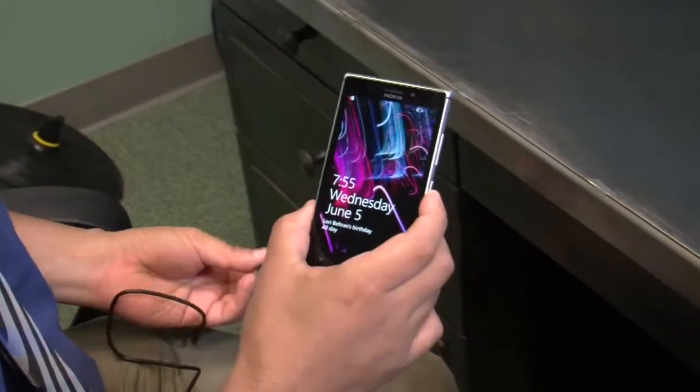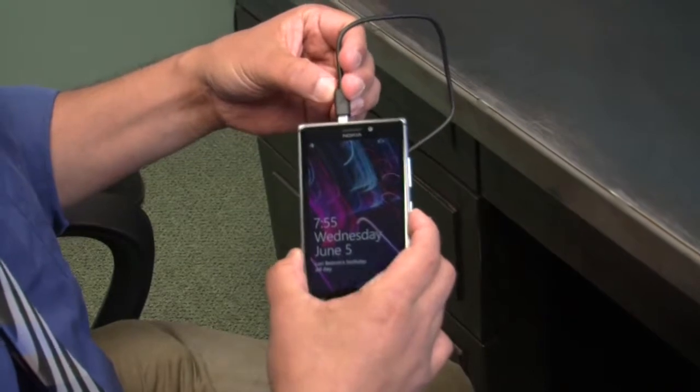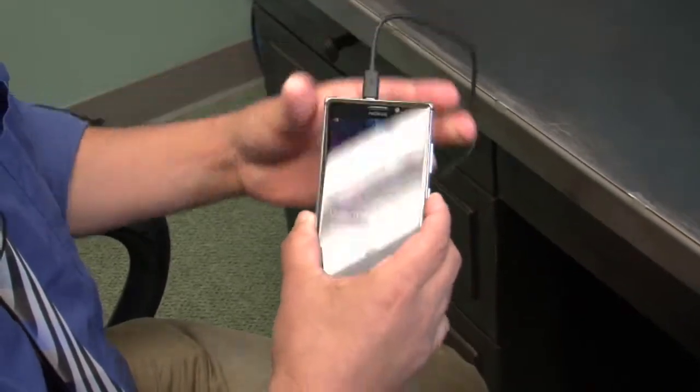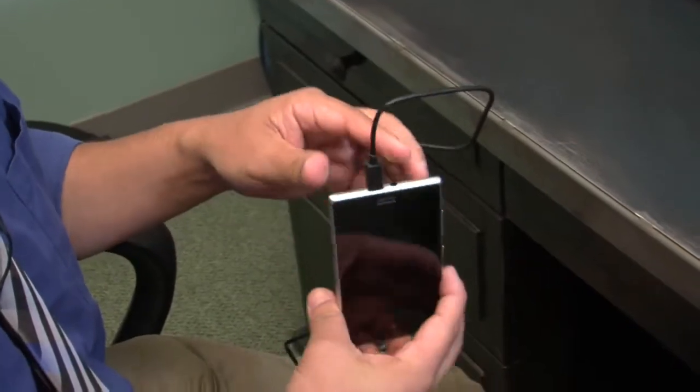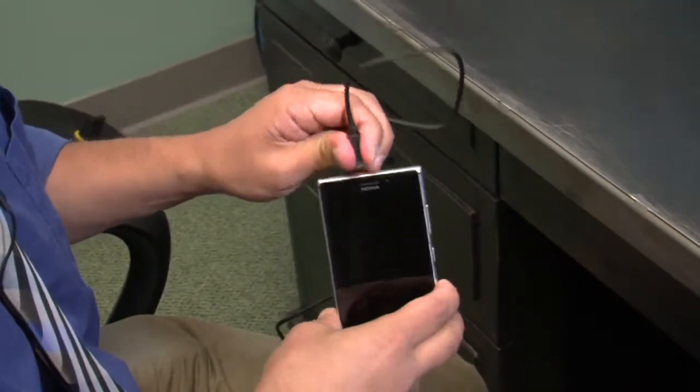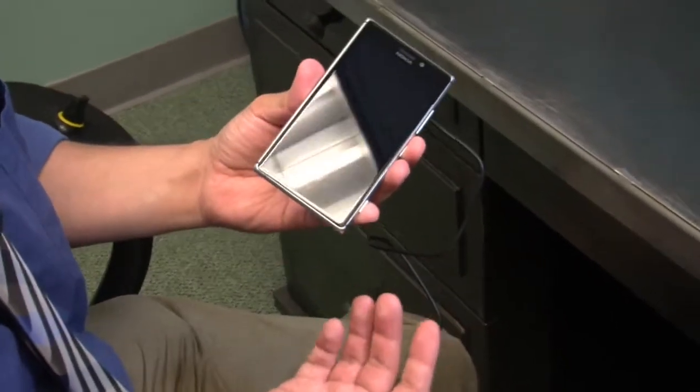The only thing that I have an issue with is that when you plug this thing in, it's plugged from the top. It doesn't plug from the bottom like most phones or on this side. It's plugged from the top, which is right next to your SIM card and next to your headphones. So if you're playing it in your car, might be kind of weird.